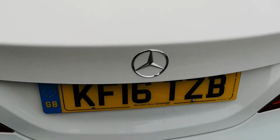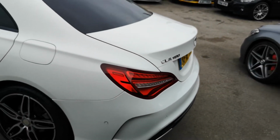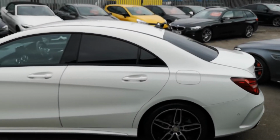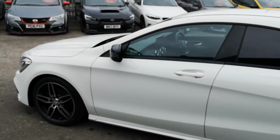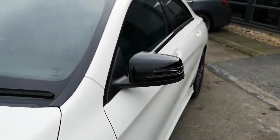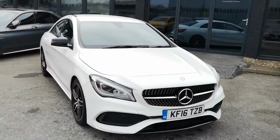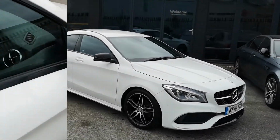Now it is a push down boot, and you can see that the styling on the CLA is pretty impeccable. It's a car that just has such a good look, super sleek, super stealthy, and really cool. Now that's really everything that I can show you on the exterior of the CLA, but what I'll do now is I'll jump into the car and show you all the features that it has in its packed cabin, awaiting you as its potential new owner.